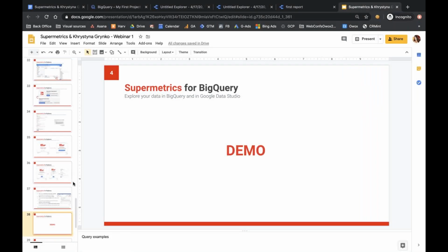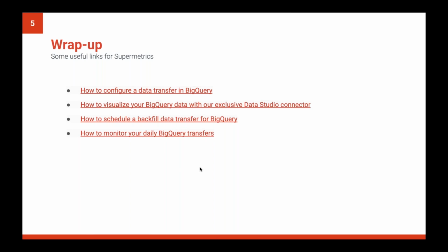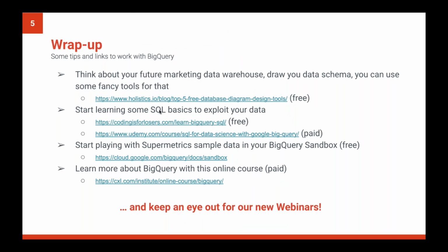So if we go back to our presentation, I left you some useful links about Supermetrics, and how you can configure transfers in Supermetrics. You have everything you need in this presentation. And I also listed some useful links, some database diagram design tools where you can draw your schema. Also some SQL courses. If you don't know SQL, you can start with this free course or this paid course on Udemy. Usually Udemy runs plenty of different promotions, so you can get access to this course for like $10 or $20. And this course is really cool. It taught me a lot about using SQL for Google BigQuery to query your data.